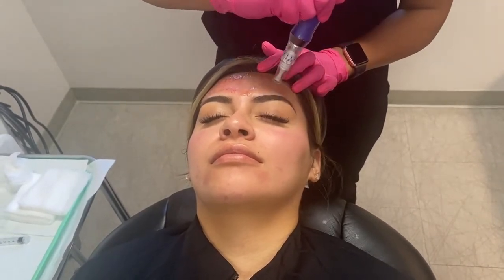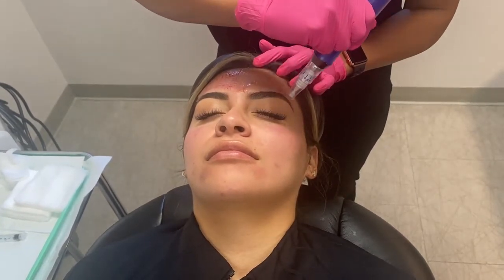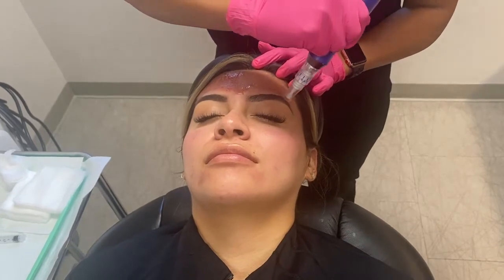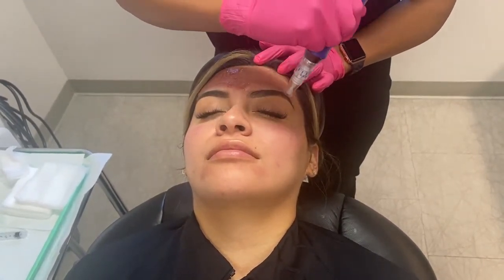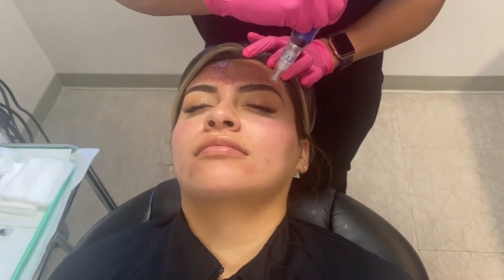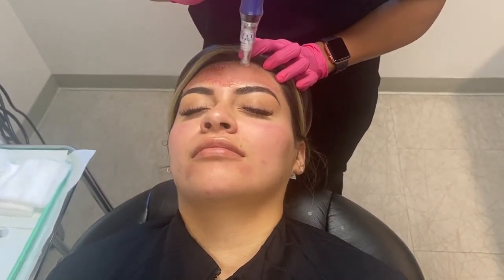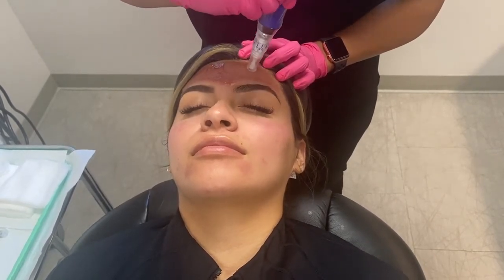We have the ability to adjust the depths of the needles, so if the patients want minimal downtime, we can give them more of just a glowy facial microneedling, if you will. And if somebody wants to be really aggressive, we can dial up the depth, get more pinpoint bleeding, even to the point where you've heard this sometimes referred to as a vampire facial. That's because an aggressive treatment like this really does leave the face temporarily bloody until the end when you wipe it off.